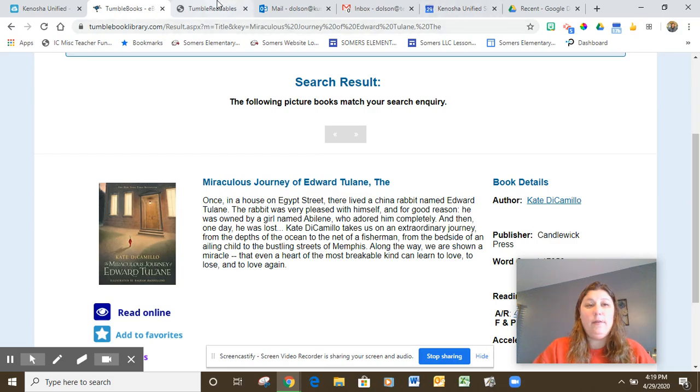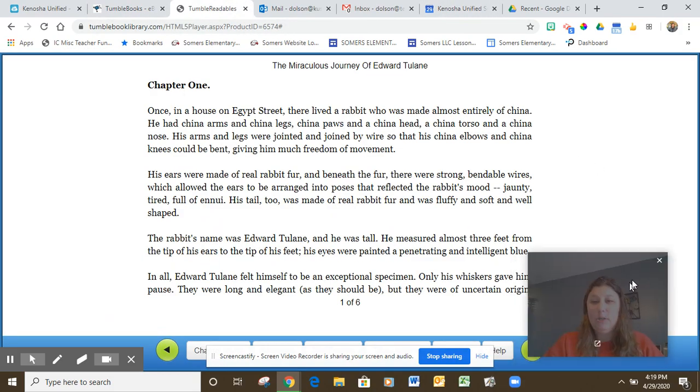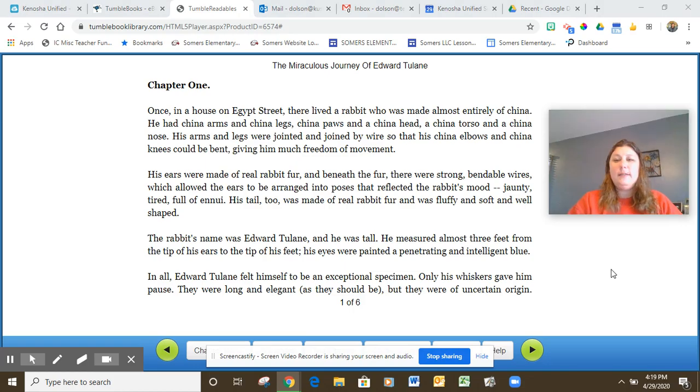And I'm going to go ahead and read online, and I have it open for us. I'm going to just slide my video over a little bit because I need to be able to see the words in order to read them to you. All right, here we go. I'm ready. So excited to read my first chapter of my very favorite book to you guys. All right, here we go.